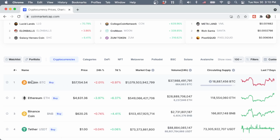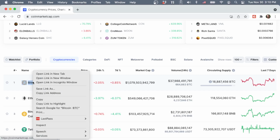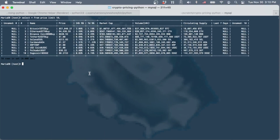All right, so what we're getting is Bitcoin, BTC, and buy all lumped together because we're just taking the TD, right? We're doing TD dot get text on that. Technically, we're not doing that. So let me show you how we can do this using BeautifulSoup, right? With Selenium, we could actually go through and do this with Selenium. Let's do it with Selenium first.